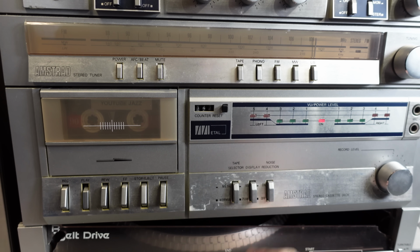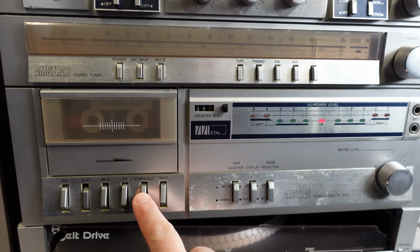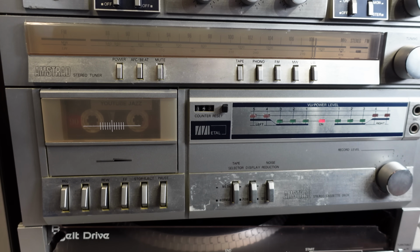So I think the record player might work as long as it spins. But the tape deck, complete silence. So we just have to give up on that one for the moment. Now, as far as tape decks go, compared to some of these modern ones, it's actually not that bad, which is saying something to how bad they've actually got.